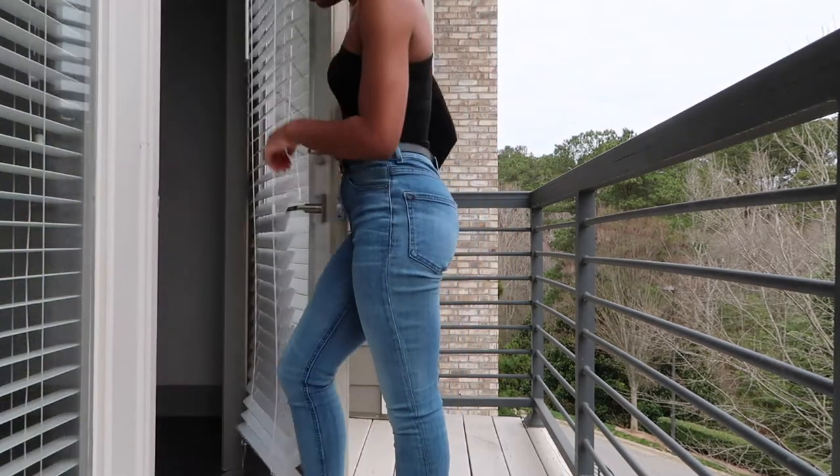The next pair of jeans that I'm going to show you how to style is going to be the mid-rise jeans. Usually when I wear mid-rise jeans, it's not often, but I like to wear just a plain t-shirt with my mid-rise jeans, because I'm usually going for a more casual look at that point, and I'll just throw on either some Jordans, some Nikes, any sneakerhead sneaker is what I wear with mid-rise jeans.